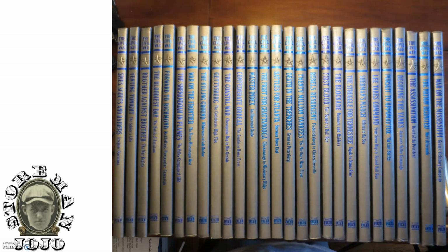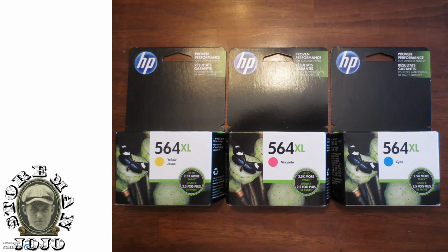Let's see. I got this Civil War book set. There's 28 books in this set, but they're not all there. There's one missing, and I paid $16 for it. So that was a pretty good find there. I bought this ink for a printer. I paid $2 for all those.